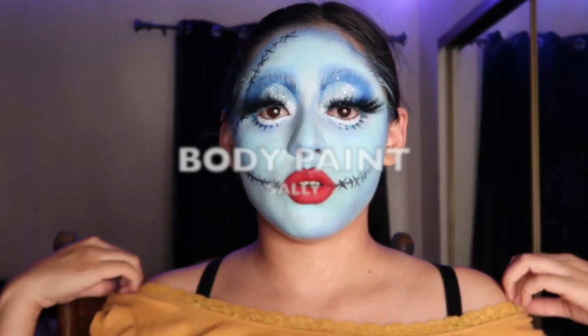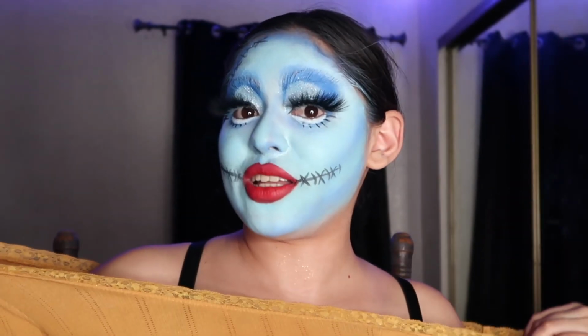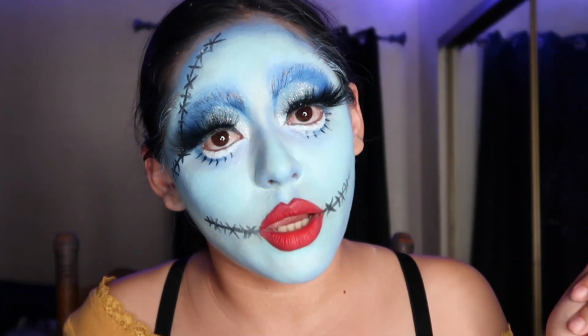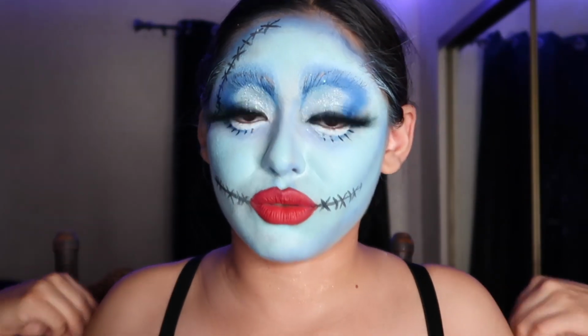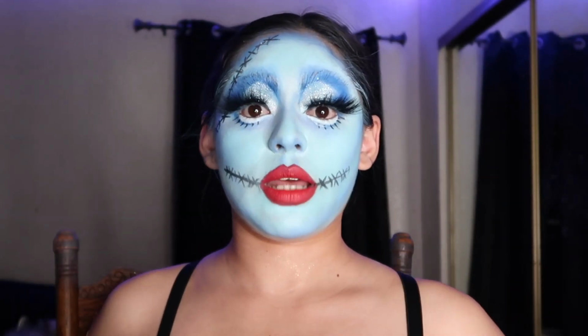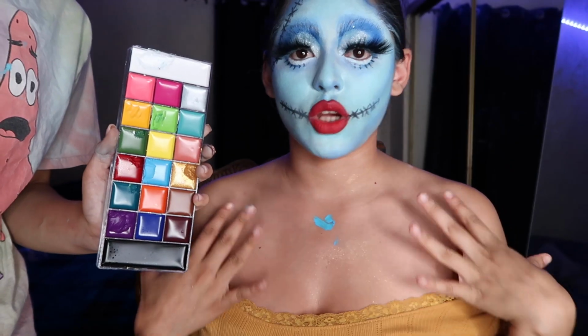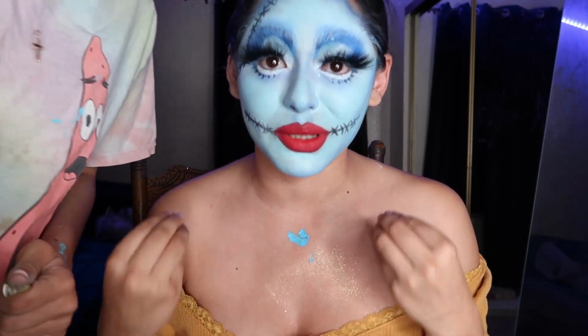I put on my shirt. This was really easy to stretch and put down, which I love wearing, especially right now. It's so hot here in Cali, and it's going to be October soon, so I'm going to put it down like this and then move the straps. You know, go ahead and start with the body paint, which is super exciting because she really makes the character come to life.